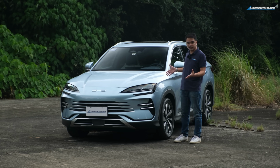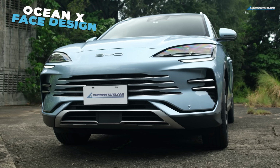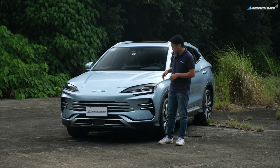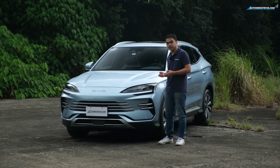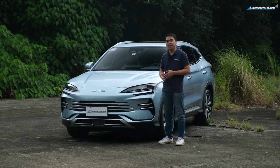Well, if you can see one on the road, it's pretty striking in front with these horizontal elements that really resemble, I think, the whiskers of a sea lion. Some of them see this one as an Aston Martin DBX or even a Porsche Macan. Well, we'll let you think of that in the comments section down below.